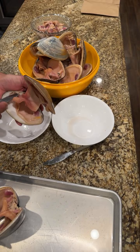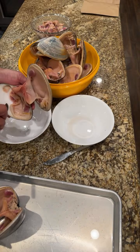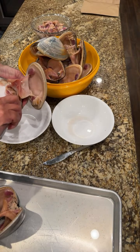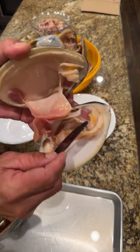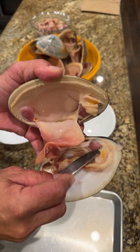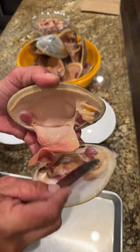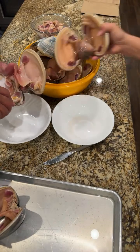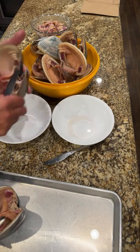And so we're gonna go under the mantle and just run a butter knife, nothing sharp. It doesn't require a sharp knife. A butter knife is sufficient. And you go under the adductor muscle. Again, this is the muscle here. This is the muscle that we cut through to open the clam. And this is what's going to control the opening and closing of the clam. So we're gonna go under that muscle where it attaches to the shell and cut it away.